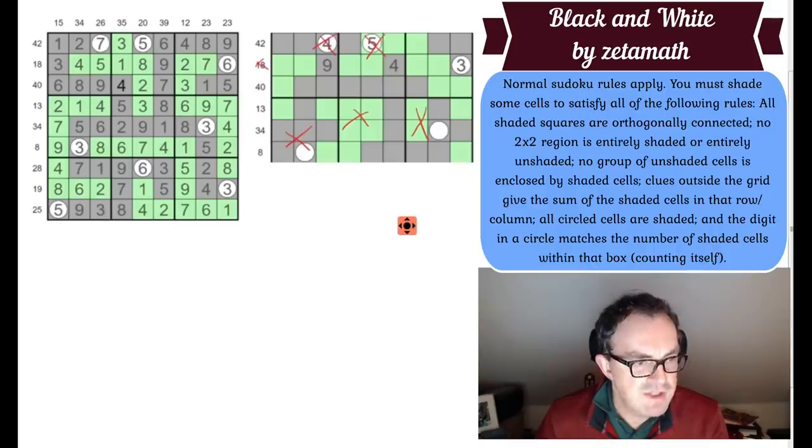No 2x2 region is entirely shaded or unshaded. Again, you can see that basically all of the shapes created are broadly snake-like. They can branch, but they definitely can't be 2x2 in shape. No group of unshaded cells is enclosed by shaded cells. No group of unshaded cells, that's green ones, are enclosed by the shaded. Another way of saying this rule is that the green cells have to connect orthogonally to the edge of the grid, because if they're enclosed, they couldn't do that. So that's another way of thinking about it, if you want a different way of visualizing it.